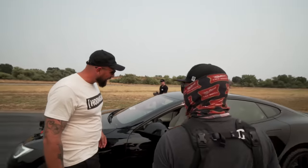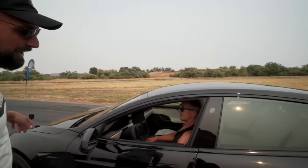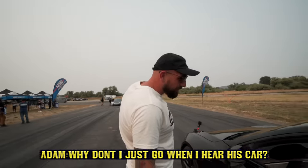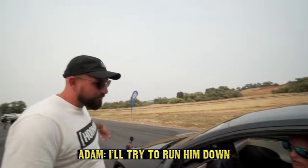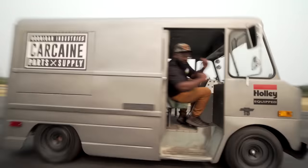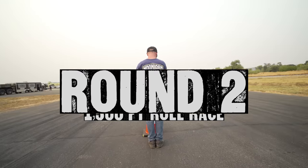Oh, my goodness. The McLaren's not a drag car. We know that, so he's going to struggle on the launch. So we're gonna do a roll race. He's gonna set the pace, and then you're gonna go at the first cone. Or I just go when I hear his car. I'll try to run him down. That works too. Round two.